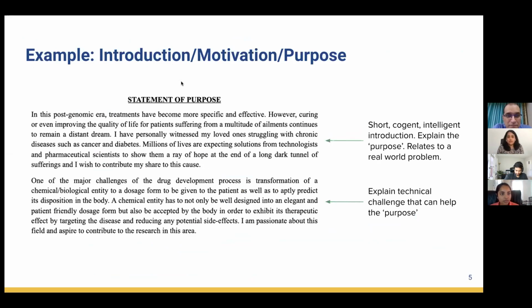So you start an SOP, and an introduction is probably the toughest thing to write. So don't beat yourself up if you don't get it right on the first attempt. What you eventually want is for it to be to the point, very clear, intelligent. So it relates to something that is actually happening in the world, and just get to the point.